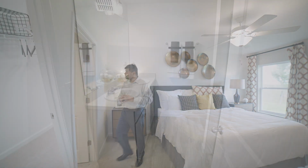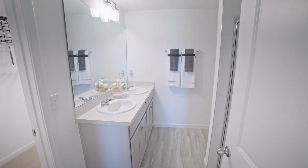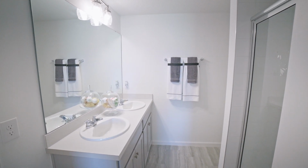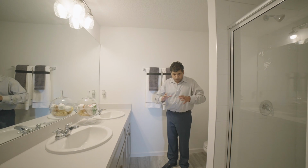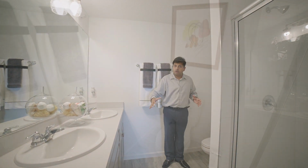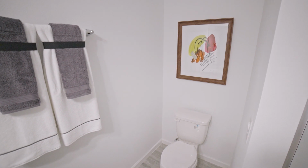So let's look at the walk-in master bathroom. You have this toilet space, and this is what I was referring to in one of my other videos, that when you are at a certain price point, you're not going to have a private door, so you don't have that private door for the water closet.